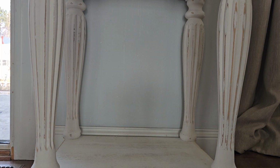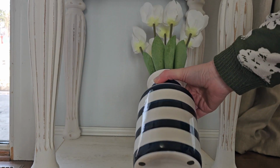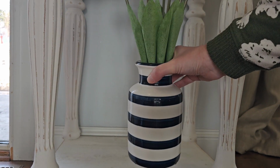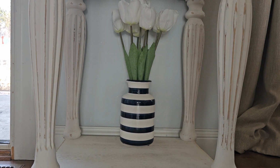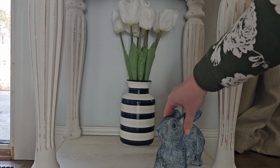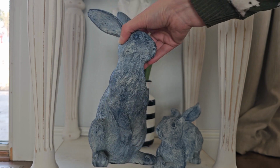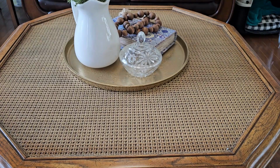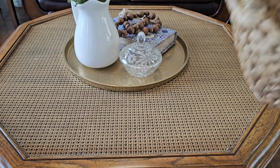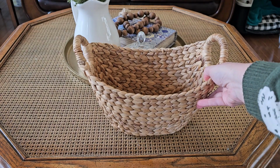So to the bottom of this table, I am going to use these white tulips with this navy and white striped base I got from Home Goods. And then these two bunnies came from Hobby Lobby last year. I got them on clearance, but they still have them this year as well. So for the top of the table, I want to use this woven basket. I got this from TJ Maxx last year.